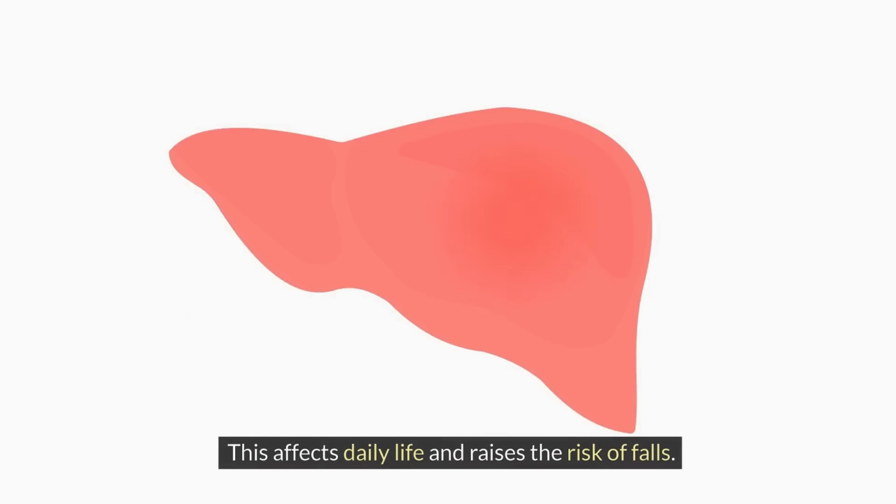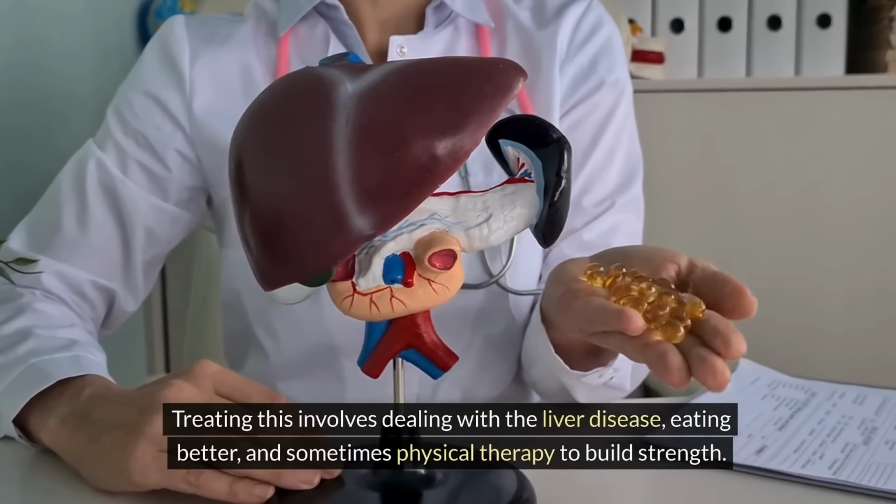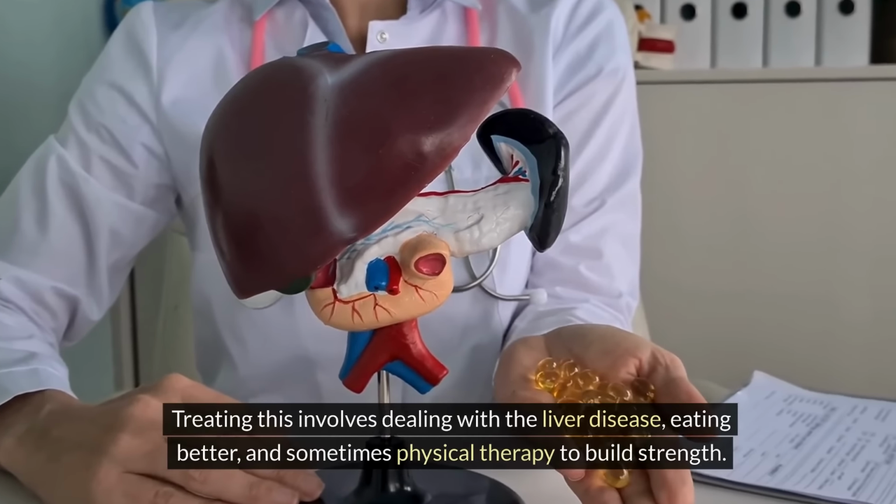This affects daily life and raises the risk of falls. Treating this involves dealing with the liver disease, eating better, and sometimes physical therapy to build strength.